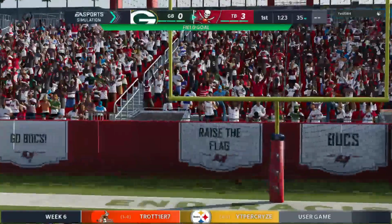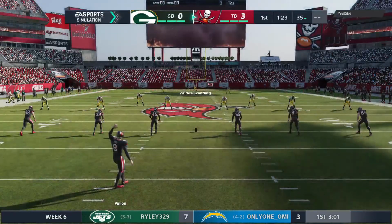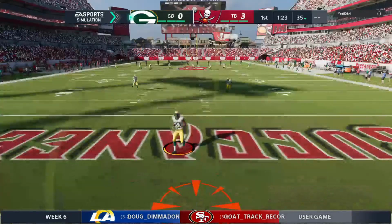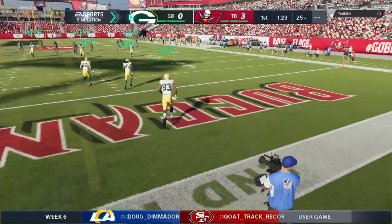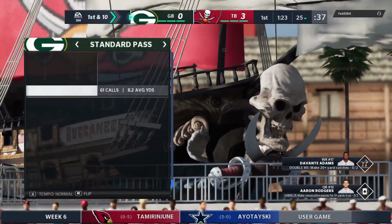And the 11-year veteran bangs it through, and the Bucs take a 3-0 lead. Maybe a little bit of an anxious moment there as that ball got closer and closer, but it does curl in. Yeah, actually did a little bit of a slow dance there with the left upright, didn't it? But had just enough space, as you said, for it to curl in. And this will not be returnable. It's out of the back of the end zone for a touchback.